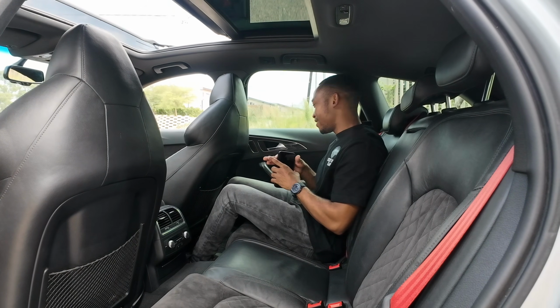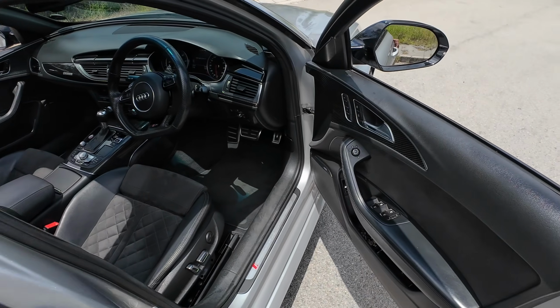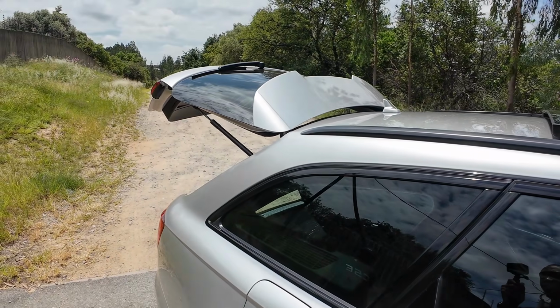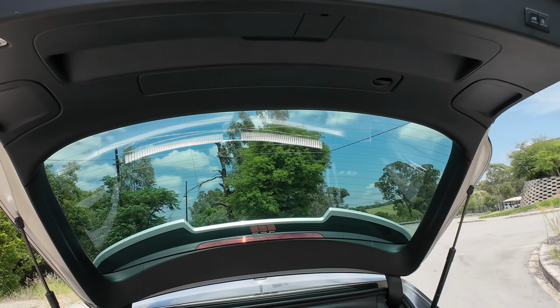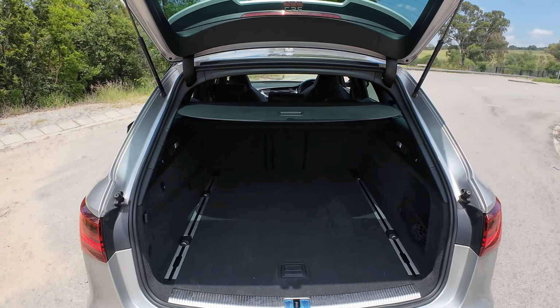Let's check out the boot space. So guys, there's 3 ways you can open the boot. One of the ways is there's a button right here on the driver door. I'm gonna use it just for vibes. So power operated tailgate. You can obviously open it the traditional way of using the lever here on the door itself, and you can also use the key.